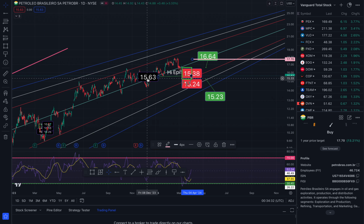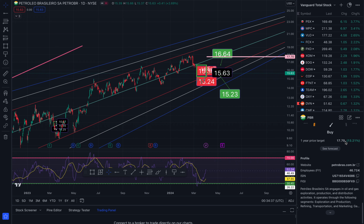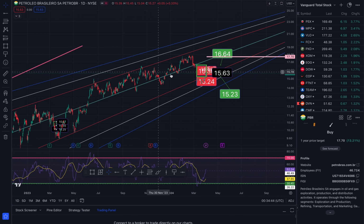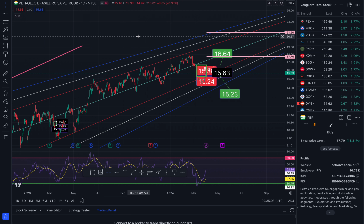And we're getting closer. We are inching closer, not there, but let's take a look at the forecast. After the 17.70, the price target is 21.20. So 21.20, I'll clean this up later. Let me make this precise. 21.20 takes us to the outer band, basically at 4 standard deviations from where we are.